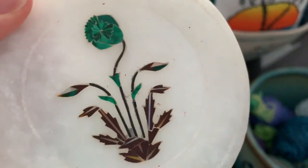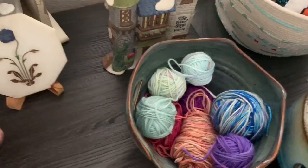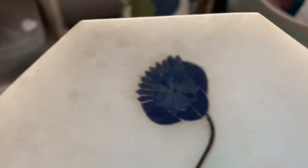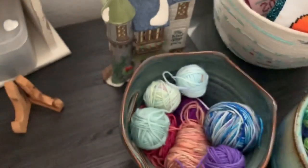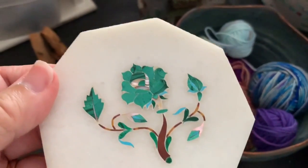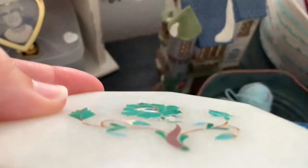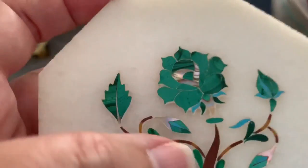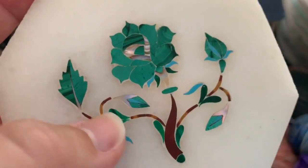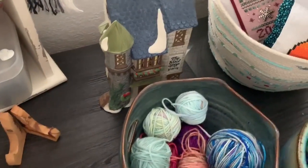So this is malachite, the green is malachite. I'm not sure what the brown is. This blue here is lapis lazuli. I believe this is also malachite with some mother of pearl abalone as well. So it's totally flat, but this is the type of artwork that is covering the Taj Mahal. So I got those in the late 80s when I traveled there.